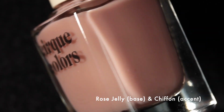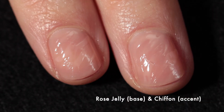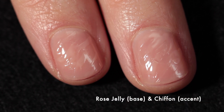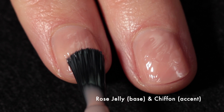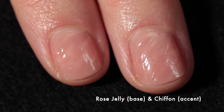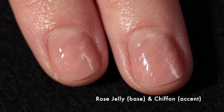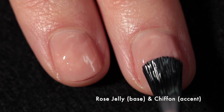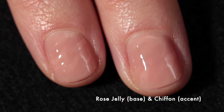Now I'm going back in with rose jelly, and I'm going to apply a very thin layer of that over top of both of my nails to just sort of create dimension and also drag the chiffon that we painted on a little bit. I just think it makes it look a little more realistic and encapsulated like a piece of rose quartz, which is what we're going for.